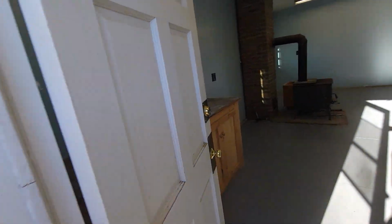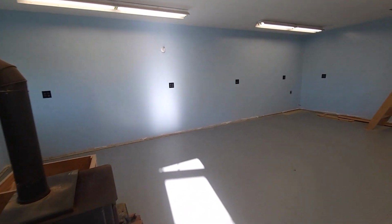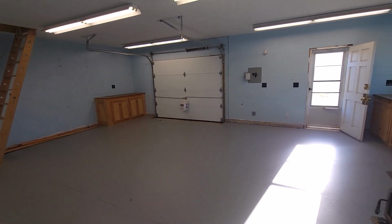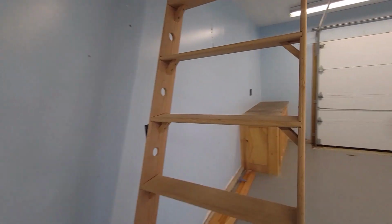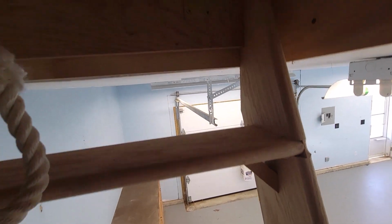I just love this space right here. So here's my wood stove. Notice all the outlets around the perimeter. Bring your summer car in here. We got a separate sub panel right there. And guess what? We have plenty of storage in this home.